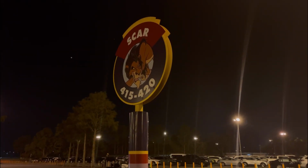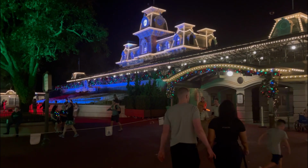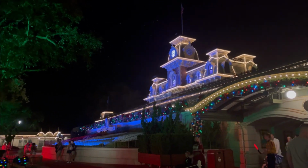And the time has come for our last park. And we have made it into the Magic Kingdom, and it's a very different atmosphere. I feel like I'm at Universal for the music.